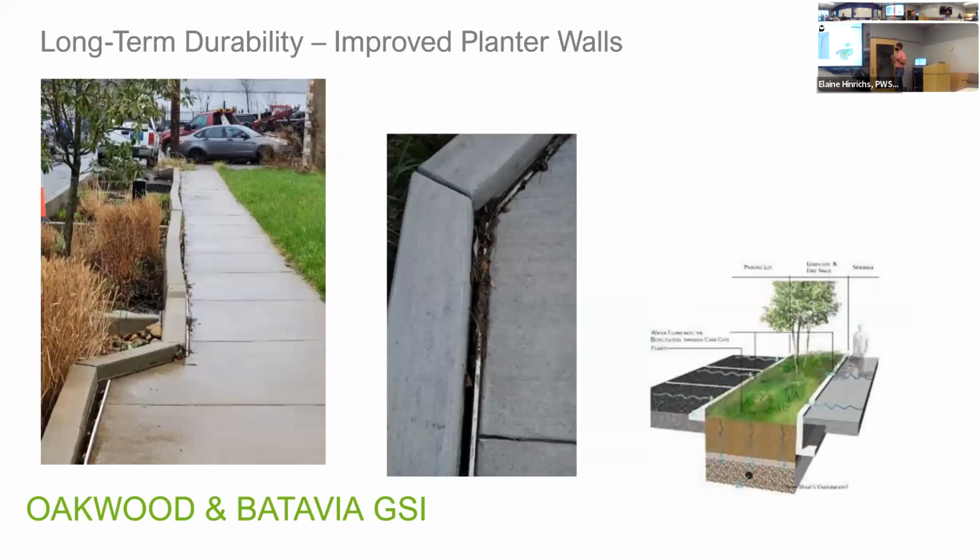We also looked at the planter walls. One of the issues we had with the construction of the planters at Oakwood Batavia was that the design we used, which had been proven in other communities like Portland and Philadelphia, relied on what we call a batter, or a slight slope to the walls, but it is not as resilient to overturning, particularly if it's not constructed exactly correctly. On other projects we've implemented a wall with an L footing, which allows those walls to stay vertical, and it's a more resilient and structurally sound wall. As you can see, we've noticed that there's rotation of the existing walls at the Oakwood Batavia site.